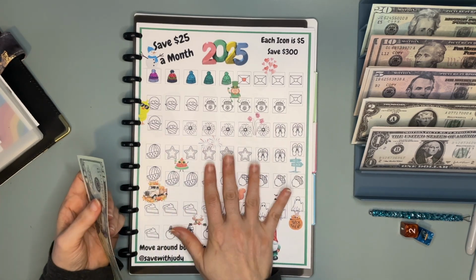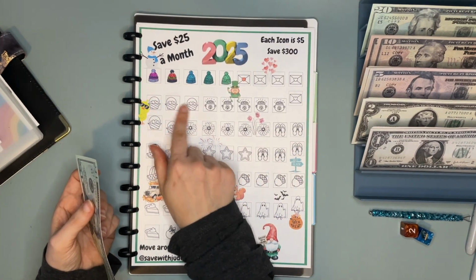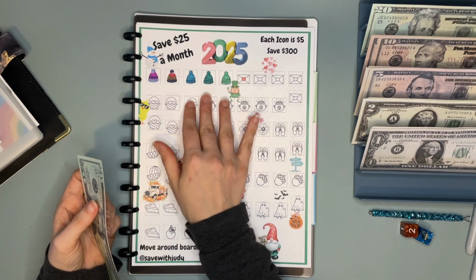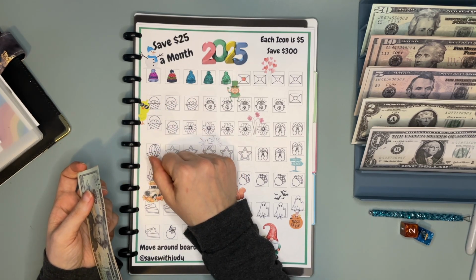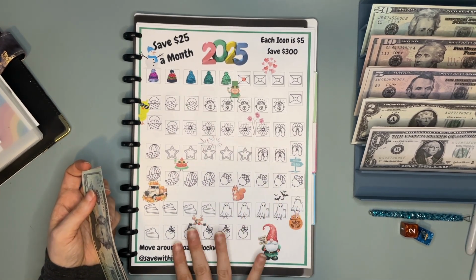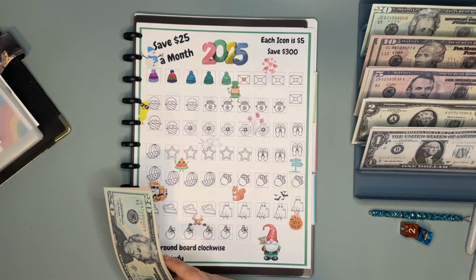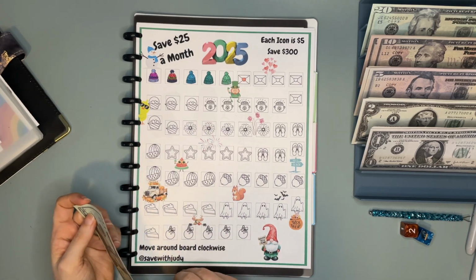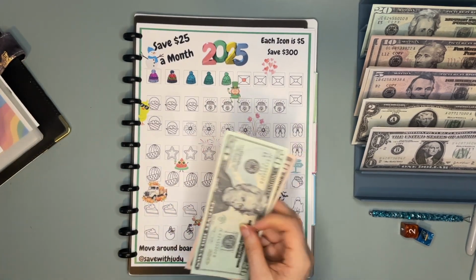But if you're not familiar with this challenge, basically the plan is that you would save $25 a month, so approximately $5 a week. Some months you might have to do one extra one during one of the weeks, so that by the time you get to the end of the year, you've saved up $300. I would like to finish this before the end of the year and not have it go through the whole year. So I'm doing double the amount and saving $10 a week, so that way I can get it finished probably about the middle of the year. So I've got $30 going in here, or so far in here.